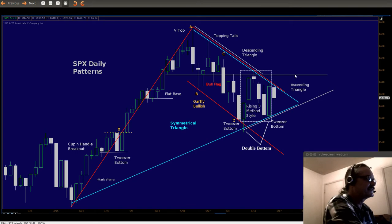Also, I see kind of an ascending triangle here. I think that this symmetrical triangle is going to meld into an ascending triangle. I think price is going to respect this symmetrical triangle ultimately, but we'll see.